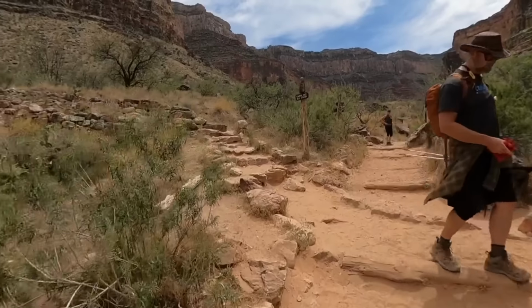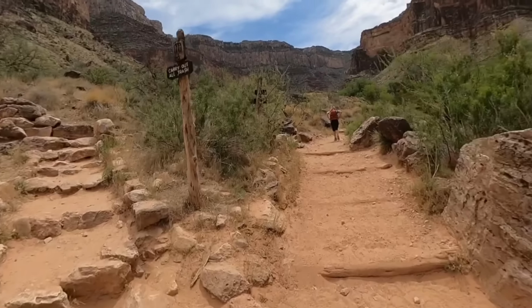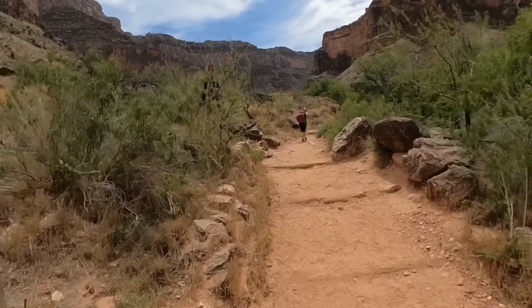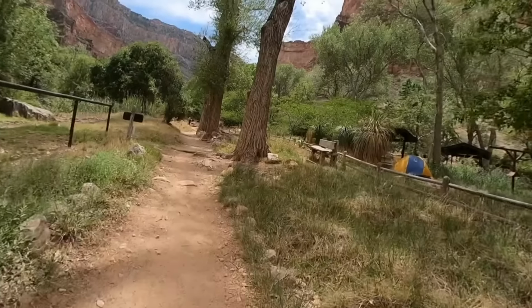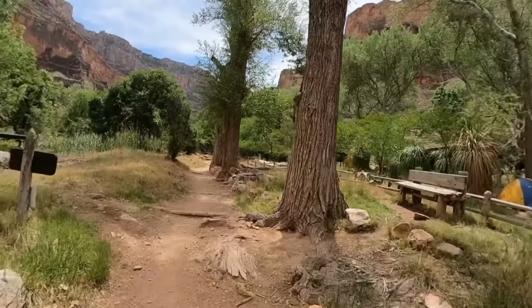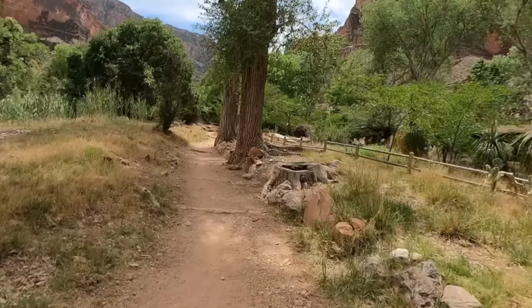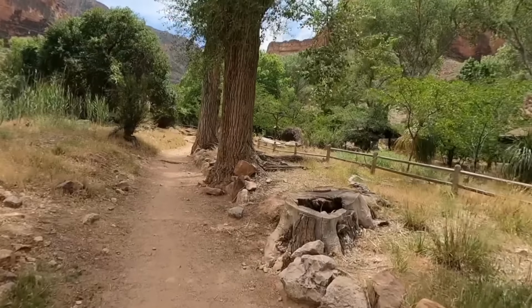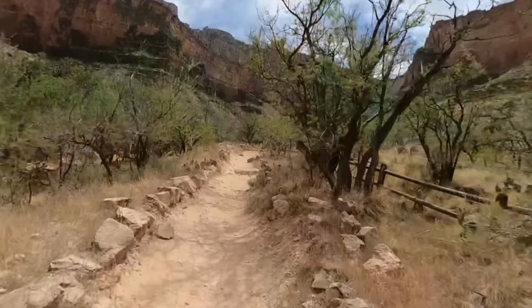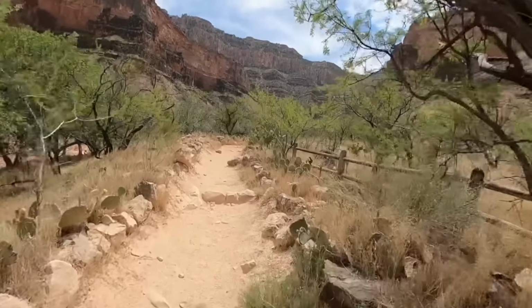Once you pass that, there's some toilets over here. And there are other toilets as we climb up, but you gotta go. There's a campground in here where you can also stay. Again, it's hard to book these, but it is a nice option. This little desert oasis here. We're just going to walk through the Indian Garden area all the way out to the end.